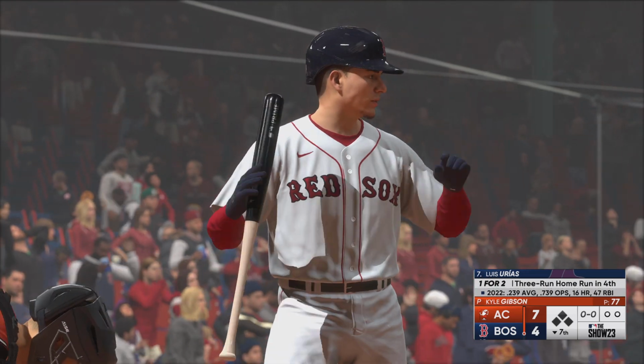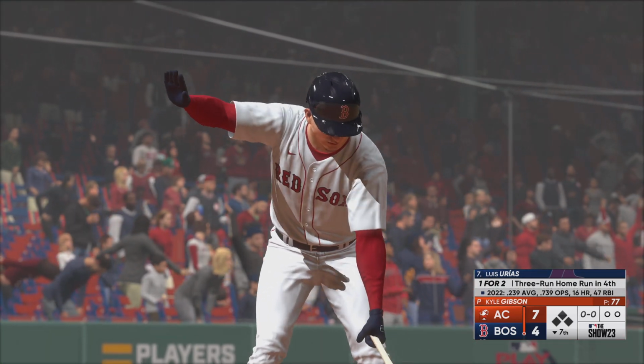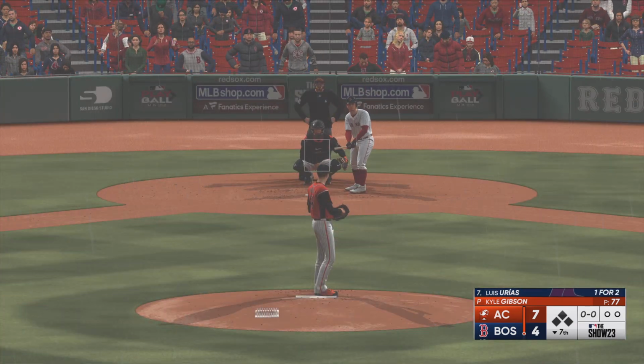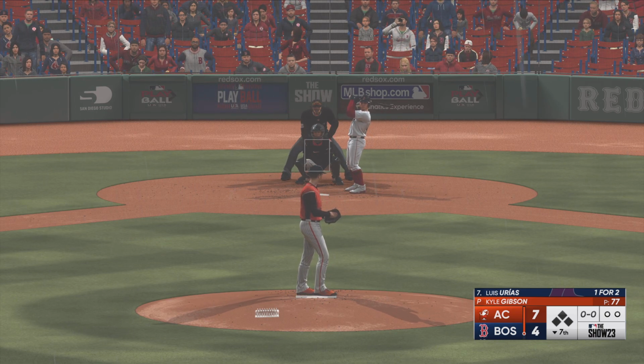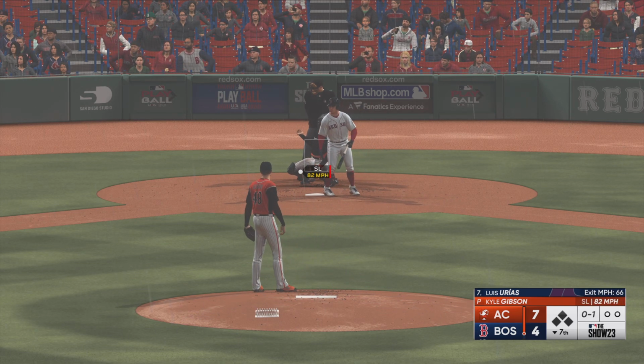Welcome back. Bottom of the seventh. Now it's the second baseman, Luis Urias. The Red Sox in striking distance, but have some work to do. Boog, it starts with the leadoff man. Need a good at-bat out of him right here. And he deals. And first offering is fouled off.